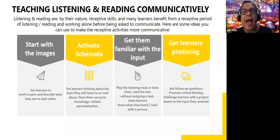And then after that, after they become familiar with the way language sounds or the way language looks in the text, then I can start with this process that I typically use for receptive activities in order to make them more communicative.